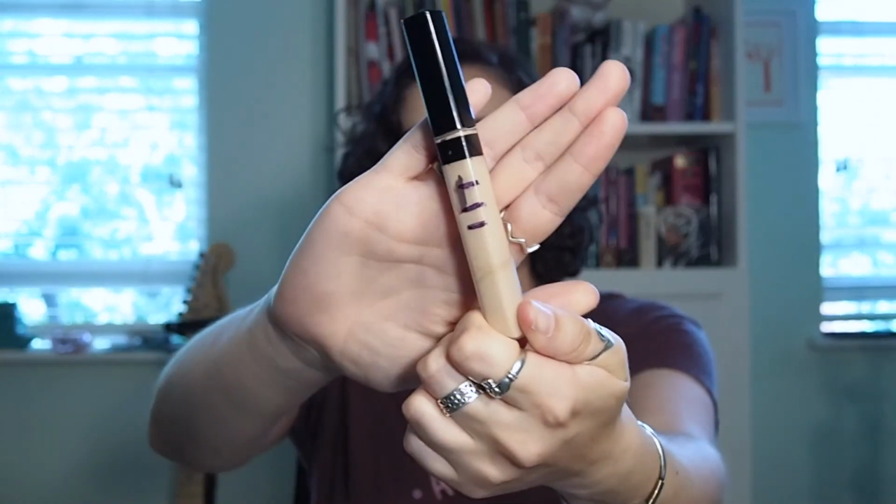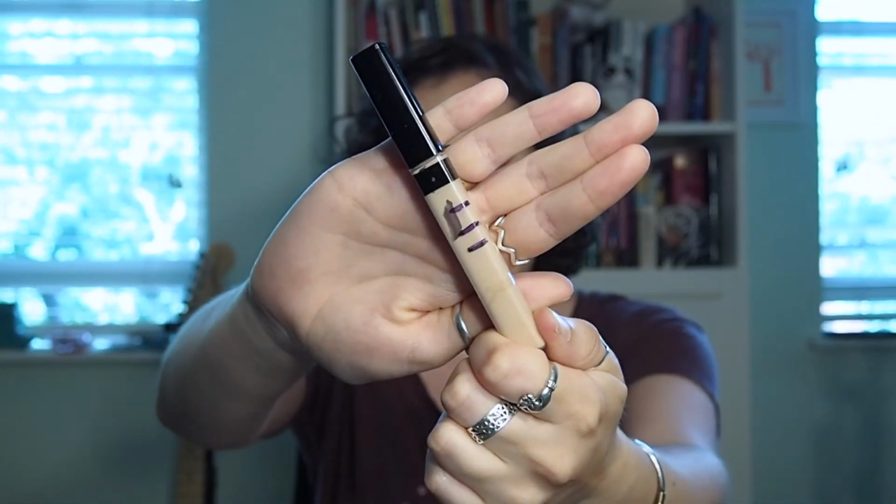But yeah, this just isn't worth it to me. It's not that expensive. I did get a ton of use out of it, definitely more than my money's worth. I'm just going to throw it away. It's done. Next I have the Maybelline Fit Me Concealer, and that third line is where I am right now.